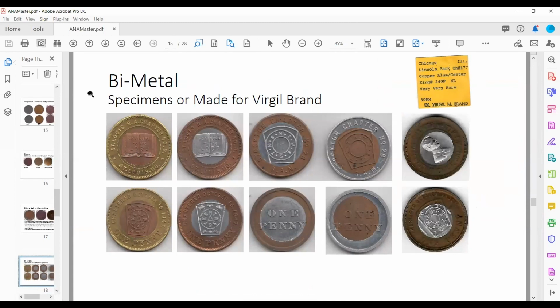There were a few examples of Masonic pennies made on bimetal, and the St. Louis and the Stockton, there are examples at the House of the Temple. This other one, the Lincoln Park chapter, this one was Virgil Brand's. And if y'all don't know, Virgil Brand had one of the early magnificent coin collections. He owned a brewery in Chicago and lived upstairs. And he had people go all over the country looking for coins for him. He had a couple of people on the payroll, and that was their job.